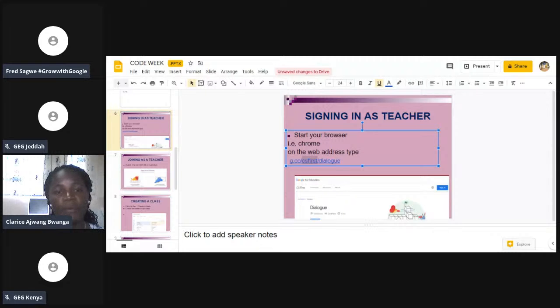When you type Google, like this one will take me directly to the dialogue because that is what I'm interested in. But if you are a teacher, I will remove that dialog so that I can show you where you are supposed to be. So when I type on that, you'll find that it will take me to the CS First direct. Let's give it time as it loads.